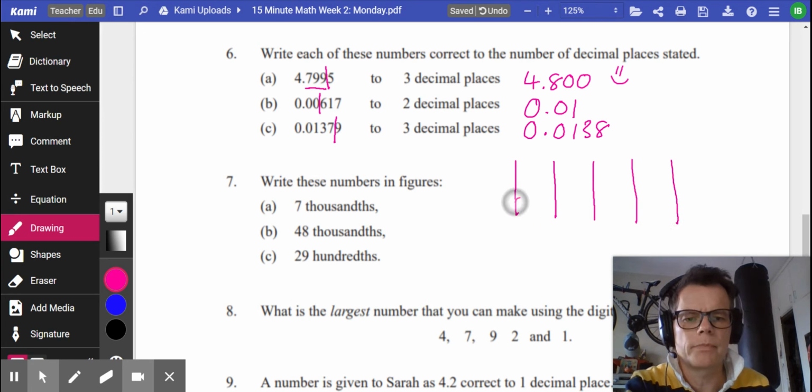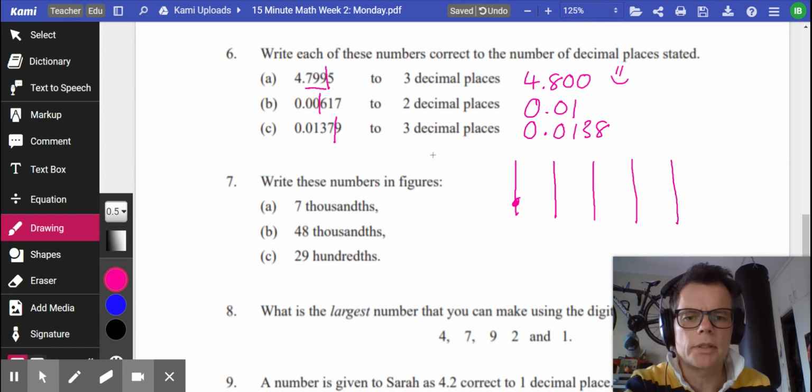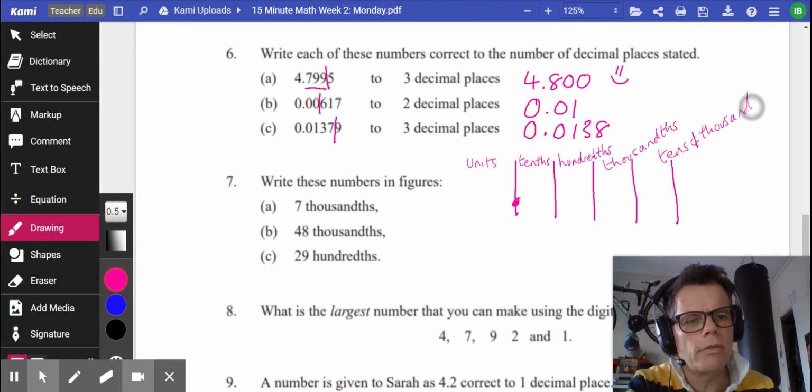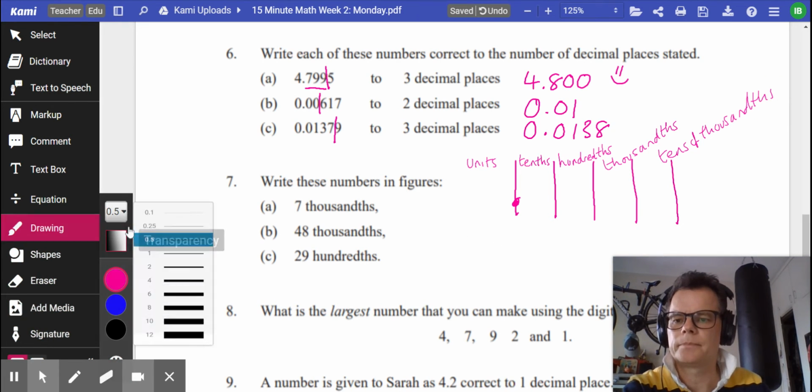We'll go one more. So these would be, maybe I should just change my stroke thickness to help you out a little bit. This is my units. There we go. These would be my tenths. These would be my hundredths. These would be my thousandths. These would be my tens of thousandths there. Okay, so I think that helps a little.